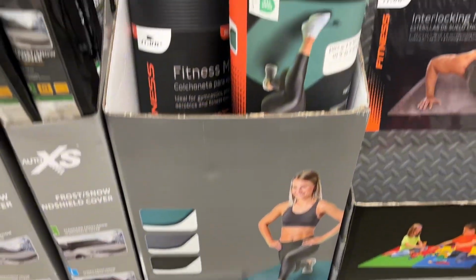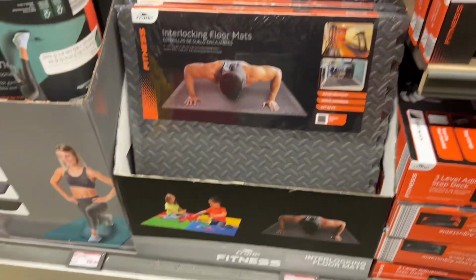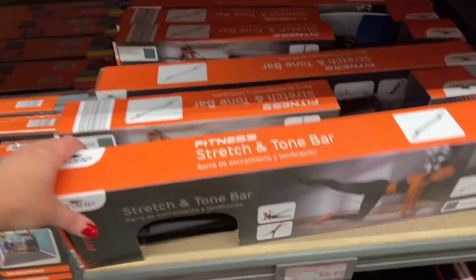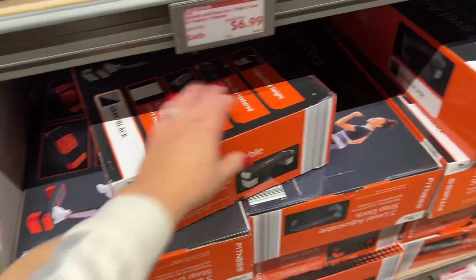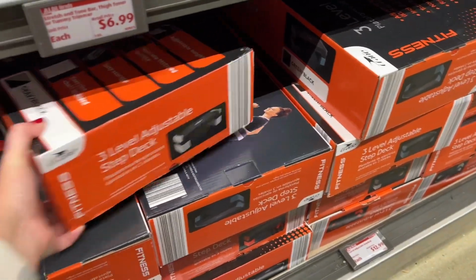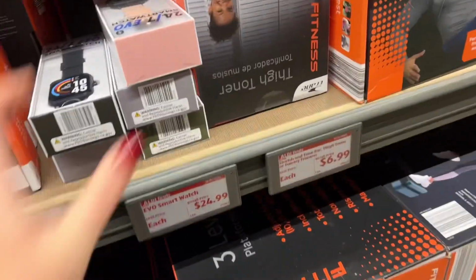Yoga mats for $20. They had these interlocking floor mats as well. Stretch and tone bar and adjustable step deck. I feel like you could buy all of this stuff and have such a great home gym. I have no idea how to use any of it, and I don't really exercise, but I definitely want to start.